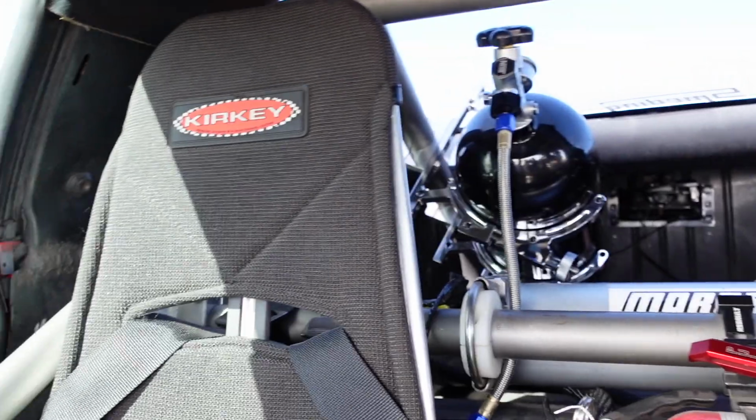All right, guys, back in line for probably the last run of the weekend. We got both bottles in the back. They both have the exact same pressure, so they should both feed together. I'm not running a heater on either one because they're brand new bottles, and with how hot it is out here, they're gonna be at 1100 PSI pretty easily.